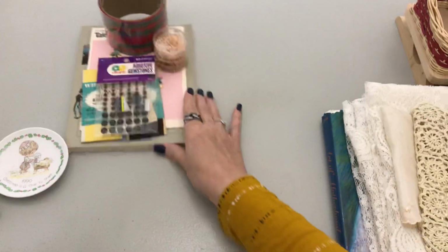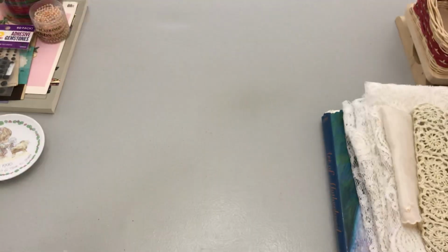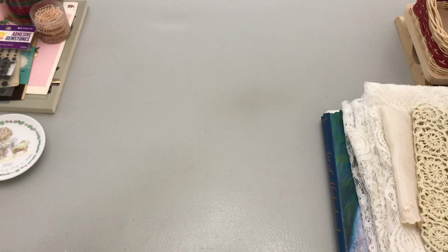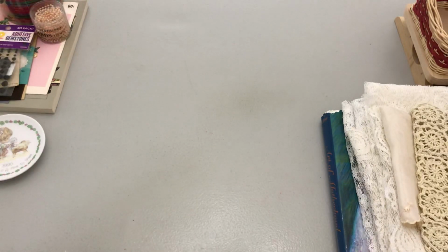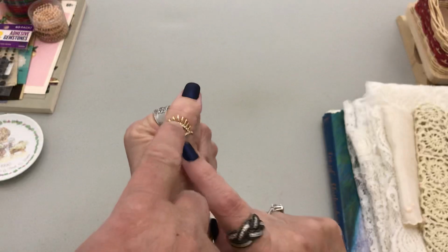Let's see, let's move these over here. Handsome has joined us. If you would like to say hello, Handsome. He's happy to have the day off, even though, like I said, we spent the morning at the doctor's. Yes, he's making eye gestures to let you all know it was at the eye doctor.